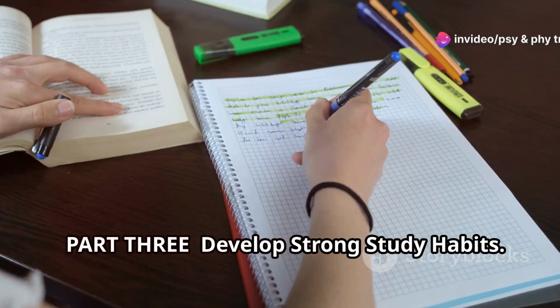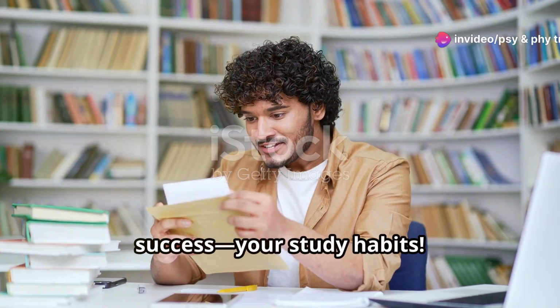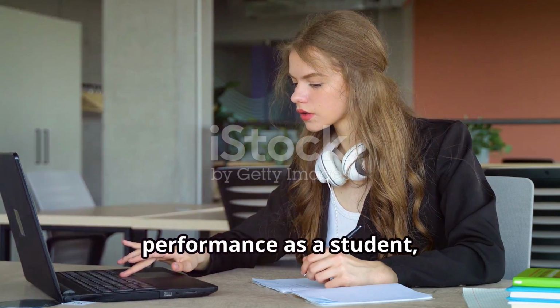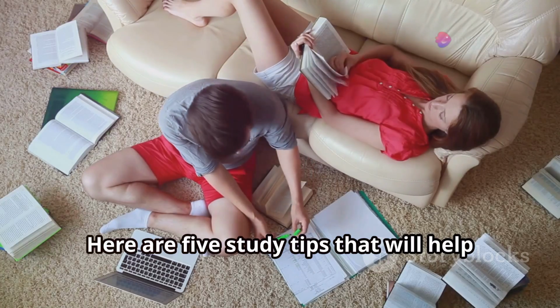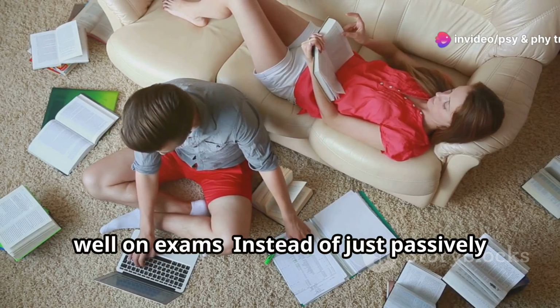Part 3. Develop strong study habits. Now let's get into the core of your success, your study habits. How you study can make or break your performance as a student, so it's important to develop habits that work for you. Here are 5 study tips that will help you retain information better and perform well on exams.